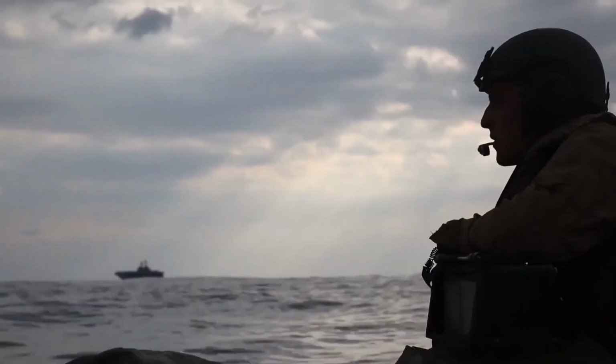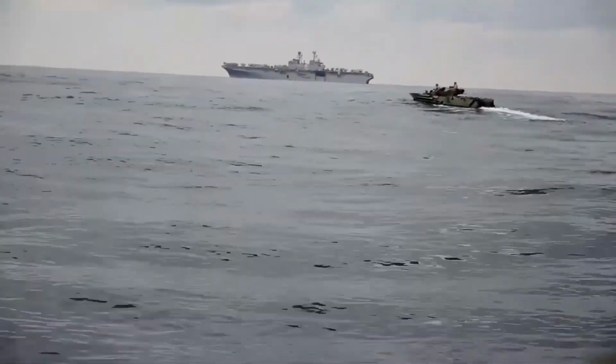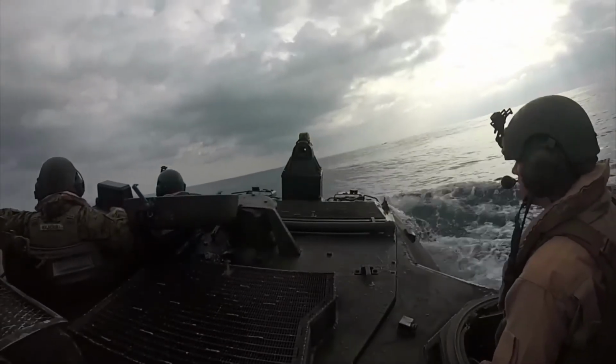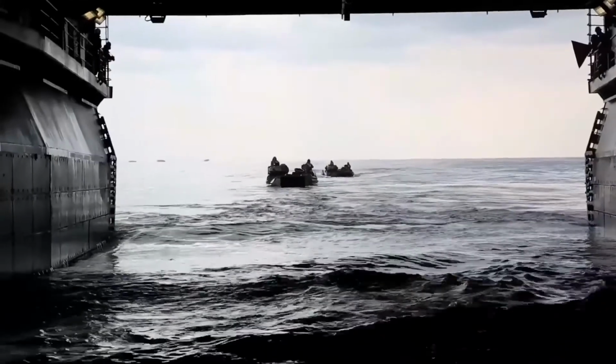An AAV is a direct reflection of the Marine Corps. It pretty much shows how amphibious we are. When I first saw this vehicle, I honestly thought it was the ugliest thing I've ever seen in my life. But if you take care of it, it's going to take care of you in the long run.